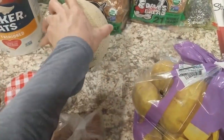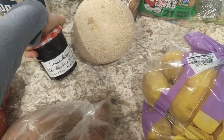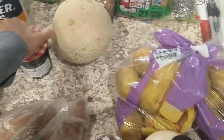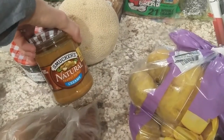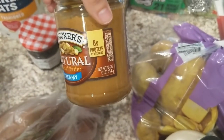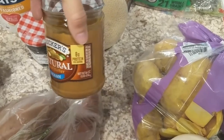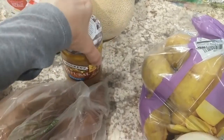I got a cantaloupe, which I'm gonna cut up today for breakfast. I got some, don't mind my dogs in the background, wild berry preserves, which are so good. And also some creamy peanut butter. I usually like to get the huge size. I think it's like the 24 ounces. I mean, not huge, but bigger than this one. And they were out of that, so I had to get the 16 ounce one.